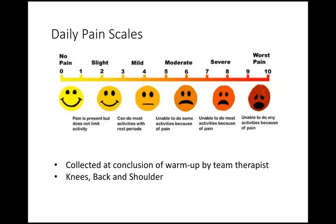Now I'll talk about the pain scales, because really this is about injury prevention. What we do with our athletes is we collect these pain scales at the conclusion of the warm-up. The athletes have seen this graph enough times that we don't even need to show it to them anymore. We just ask them, what is your knee pain today, back pain today, or shoulder pain today? And they give us a number between 0 and 10. Then we enter that into our data set, and this allows us to program and adjust our loads.